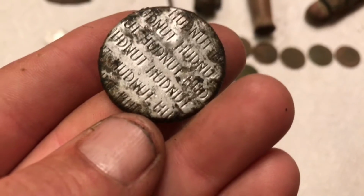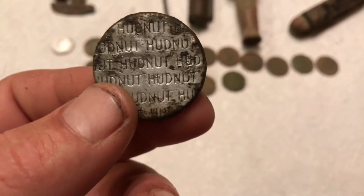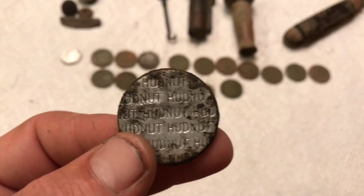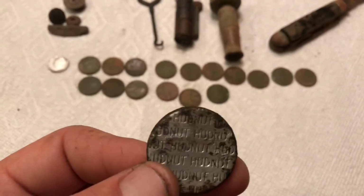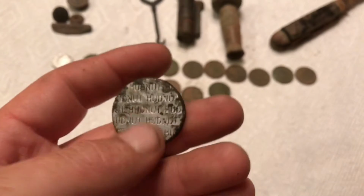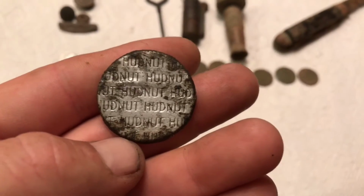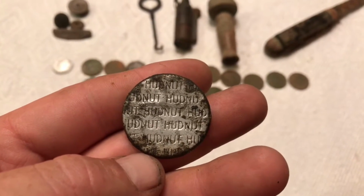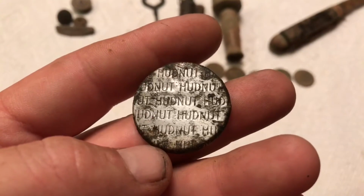Sure enough, I typed in this HUD nut. The founder of this company actually passed away in like 1927. So his company got going in the later part of the 1800s into the early 1900s. It was actually a pretty popular cosmetic company based out of Indianapolis. They had, I think, a store in Indianapolis, or eventually a store in New York and a store in Paris. So it's pretty cool history on this thing.